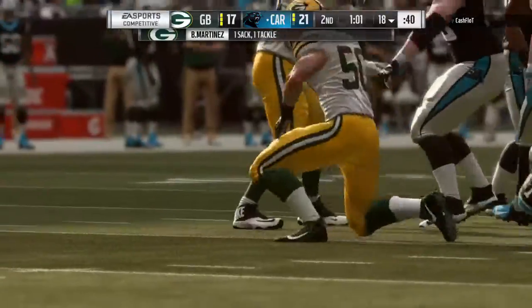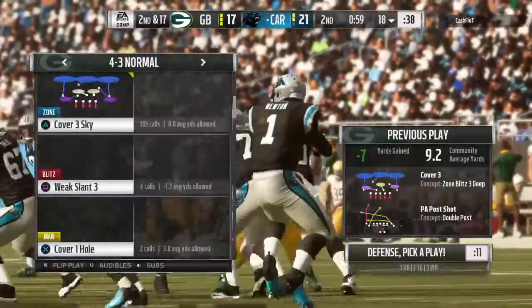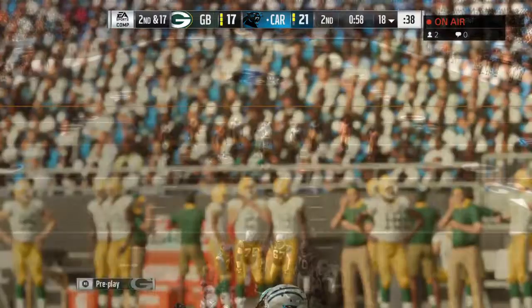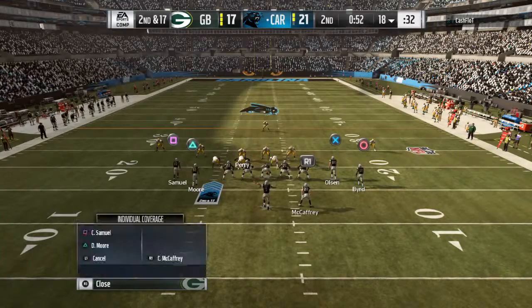And they get to Newton and take him down for the sack. Brandon, if I'm an offensive coordinator and I see an all-out rush like that, I file it away because I'm going to use their aggressiveness against them as this game goes on. I'm going to hit them with a screen soon. Now, following the sack, they'll look to make amends on a 2nd down and 17.